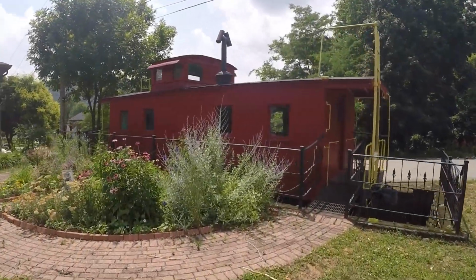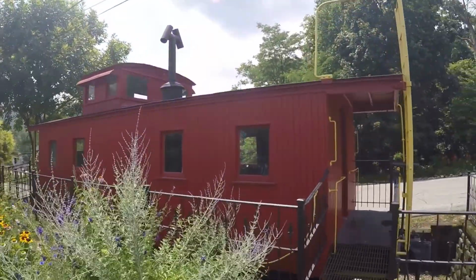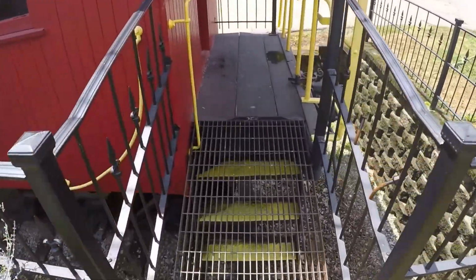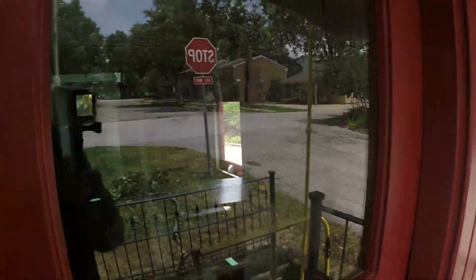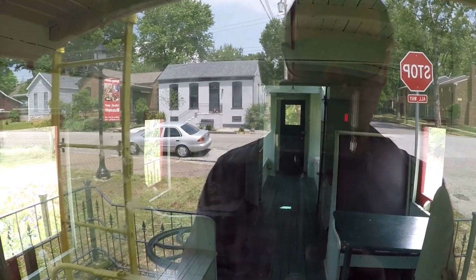Despite the museum being closed, I was still able to get some footage of this caboose here. They just have this railroad caboose. I'm sure there's kind of a cool story behind it if you get to go into the museum. I don't know anything about it. If you know anything about it, I'd appreciate knowing, so put it in the comments, but I was able to get some footage of it. It's really cool.